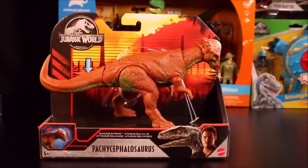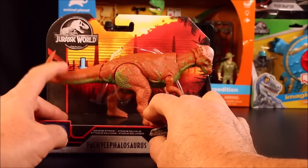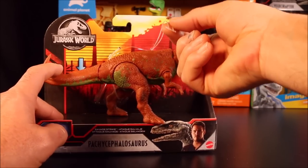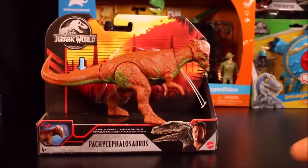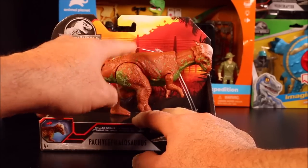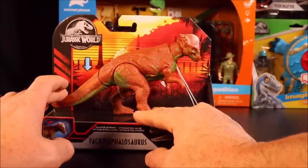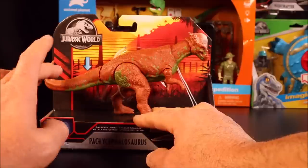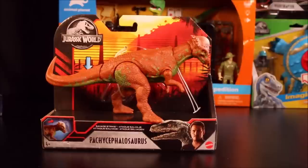And then we have the Savage Strike Pachycephalosaurus. So this is a new color scheme one. The weird thing is, in the packaging, they didn't even attach these. I mean, look, this is loose. And then they just attach the leg. Okay, definitely something going on there. But this one's a really cool red and green color scheme with the attack. This reminds me of the attack of the Jurassic Park Pachycephalosaurus, which was very similar to that. You push it down, its head came back like that, and then bam, it struck forward.